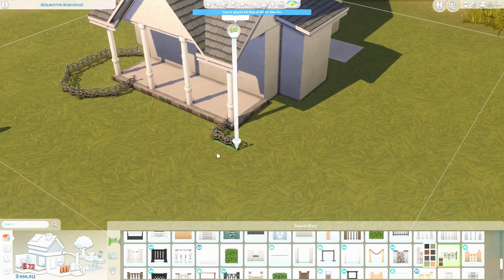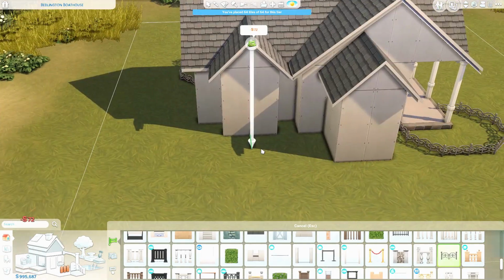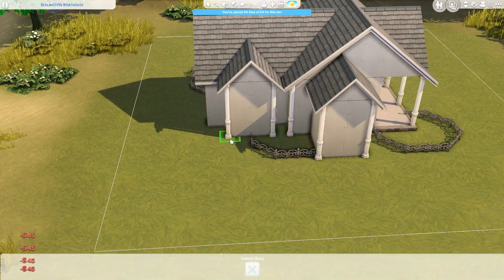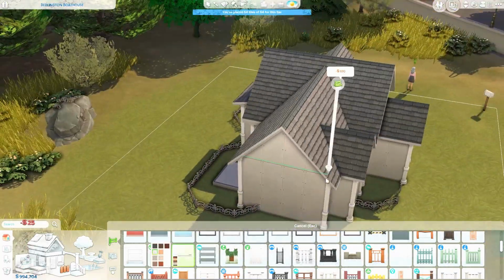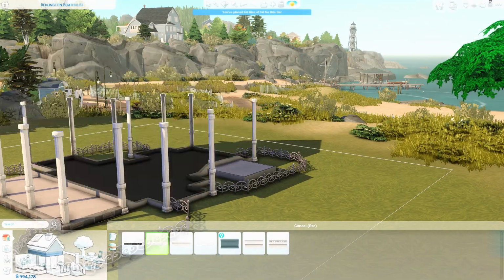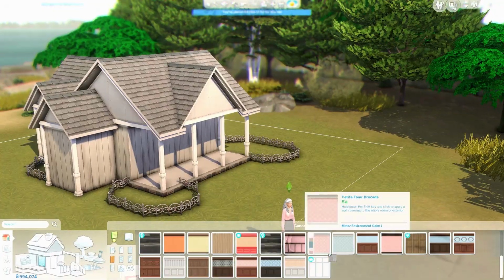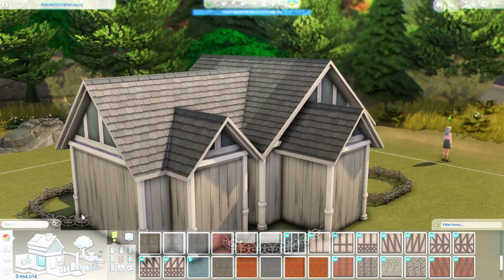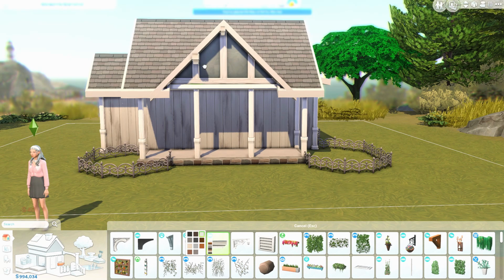Again, I saw a picture on Pinterest which inspired me to build something here, and this is what I came up with. It's a small house, a tiny house. It has 64 tiles and it's for a grandma, so that's what I had in mind. There's space for two people, so two people can live here.